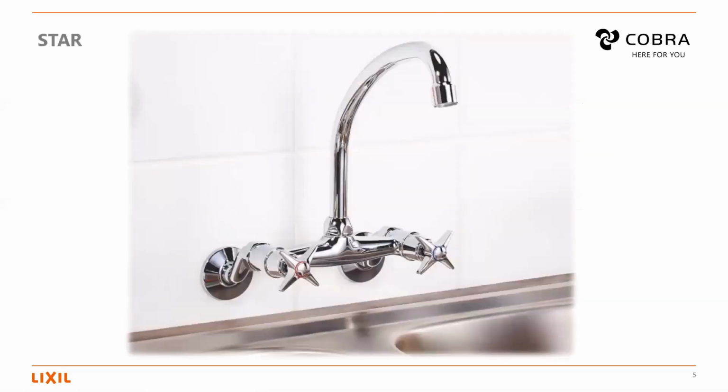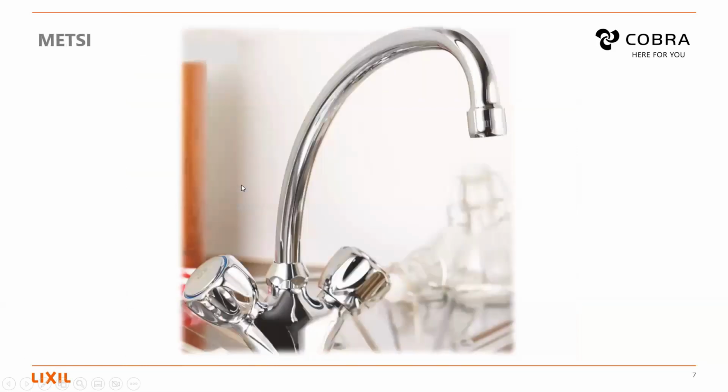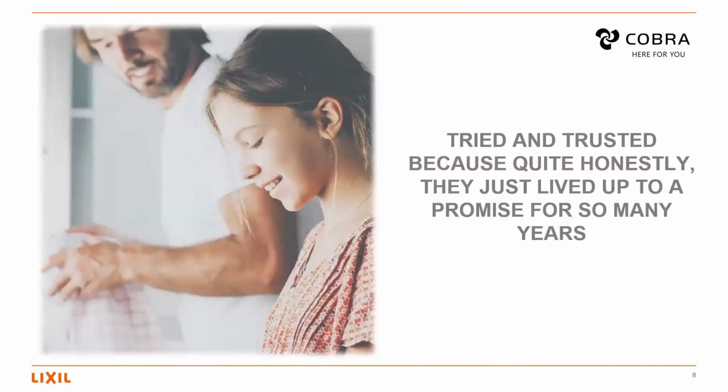So the first range that we will do or have done is the Star. When we name a range, it typically talks about the handle style. So I think absolutely everybody knows what a Star handle is. Next one is Stella. Okay, that's kind of like the old Aquila handle, but a solid chrome handle. And then Metsi. And I haven't added it in here, but there's a good few of the Carina taps and Ledemo.